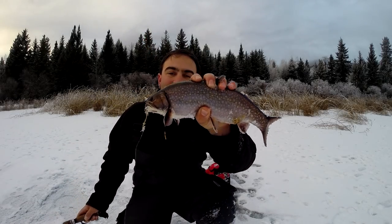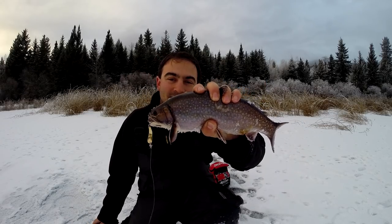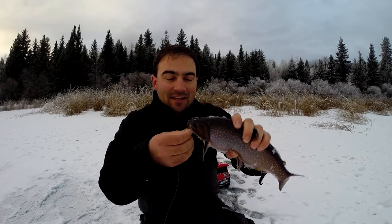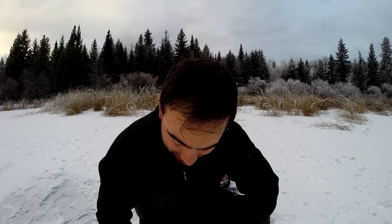There we go. Slender spoon does it again. Slender spoon and the worm. He came in, hit it, I missed him, dropped it back down, bam, fish on. Really aggressive today. Let's see if we can catch some more, even bigger ones than that. That's a beauty. Can keep five, so I'll keep that one.